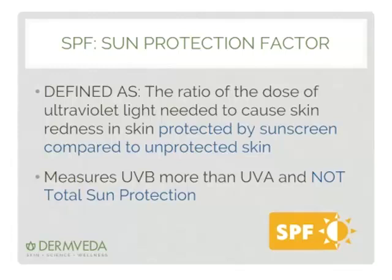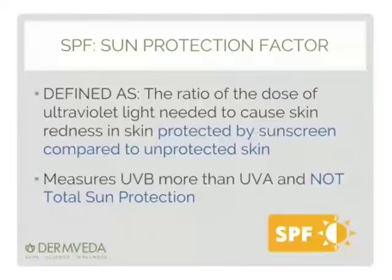So for example, if it takes someone 5 minutes to burn, or not even burn, but just to turn red, and then they put the sunscreen on and now it takes them 10 minutes before they turn red, that's 10 divided by 5, which means you have an SPF of 2. Similarly, if it only took someone a minute to turn red, then with an SPF of 2 it will take 2 minutes before they start to turn red.